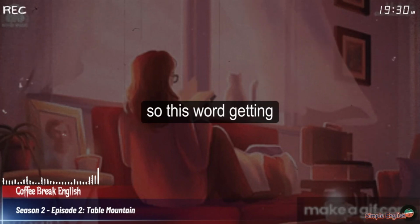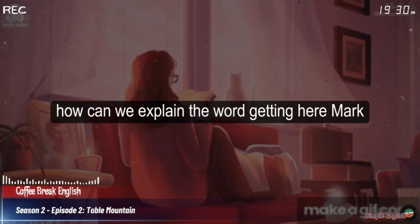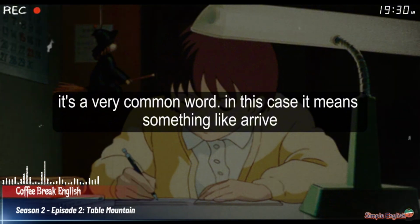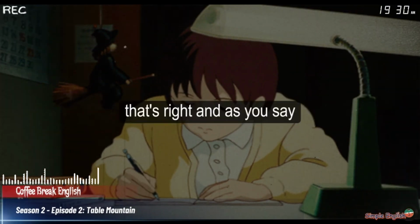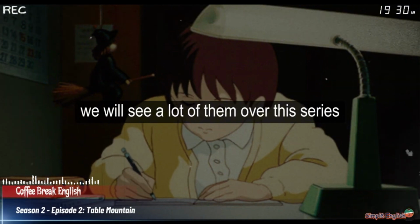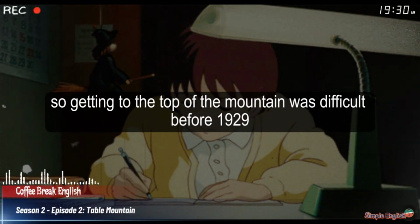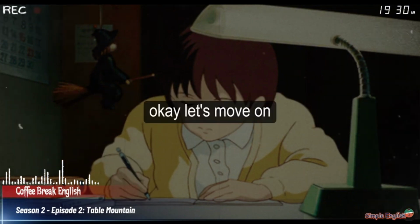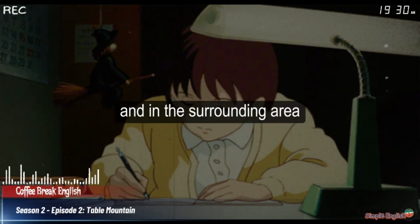So this word getting: we said before 1929, getting to the top of the mountain. How can we explain the word getting here, Mark? It's tricky because get has many meanings in English. It's a very common word. In this case, it means something like arrive, arriving at the top of the mountain. That's right. And as you say, get has a lot of different meanings in English. We will see a lot of them over this series. So getting to the top of the mountain was difficult before 1929. But then it all changed. The cableway opened up on October the 4th. Okay, let's move on. There are a lot of indigenous plants and animals on Table Mountain and in the surrounding area.